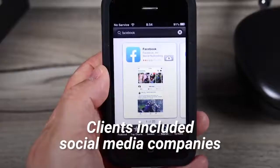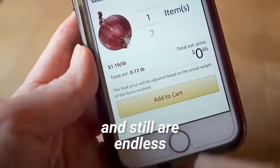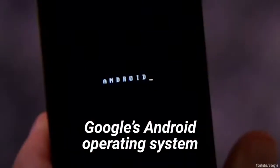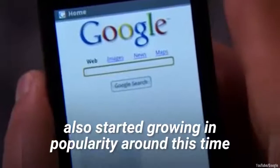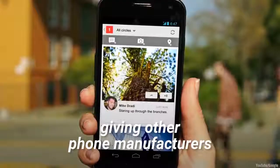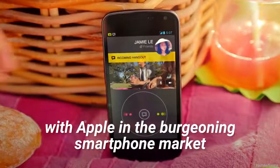Clients included social media companies, game developers, and so much more. The possibilities were and still are endless. Google's Android operating system also started growing in popularity around this time, giving other phone manufacturers the capability to compete with Apple in the burgeoning smartphone market.